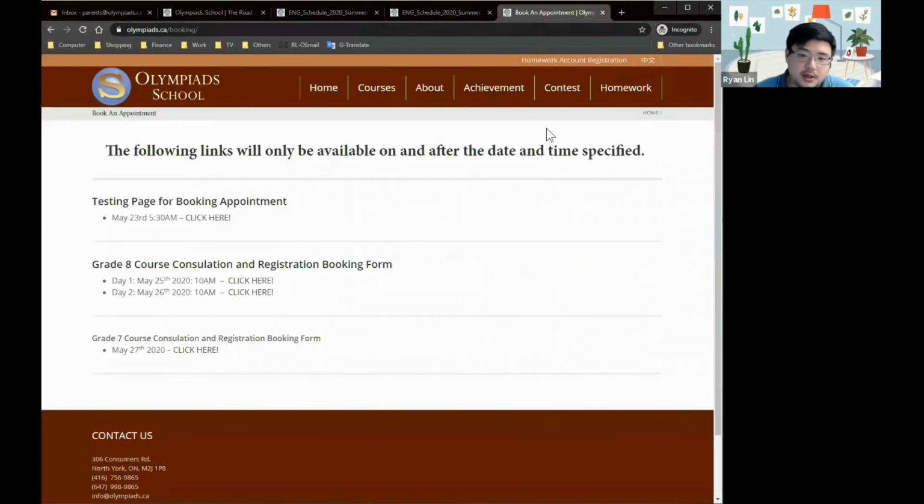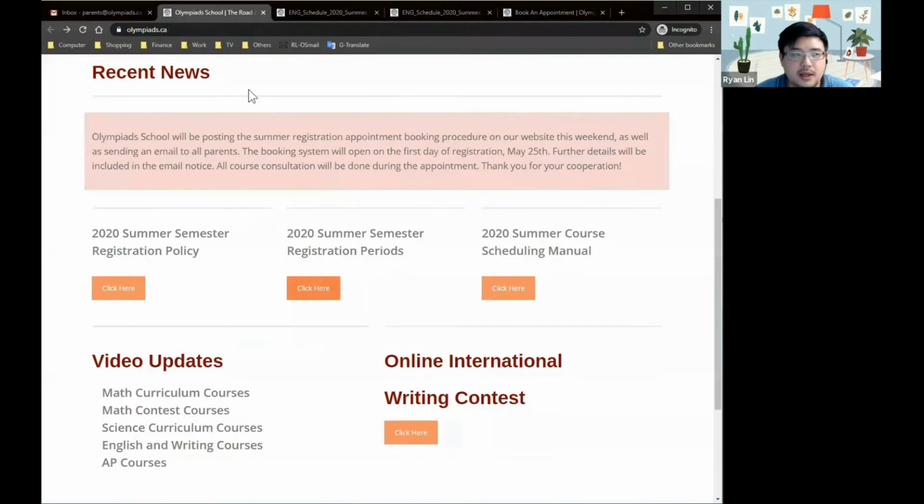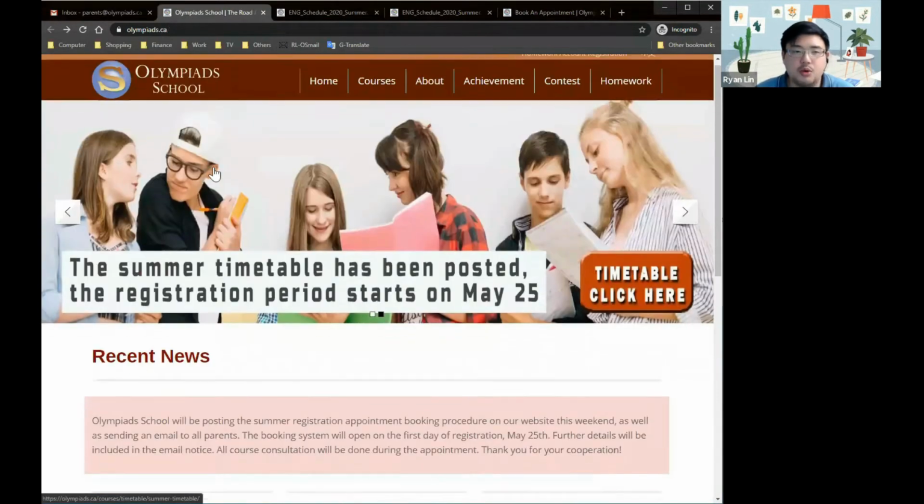This essentially is the actual link to the booking system. It might look a little different after we upgrade it. Right now, it looks a little ugly. I totally agree. We will update it later on as long as we have time. Once this page is finished, it will be published on Sunday, May 24th, somewhere between the afternoon or at night, and you will be able to see the updated link on Olympiad School's front page.